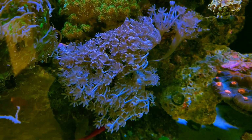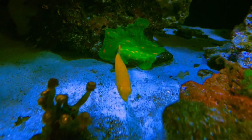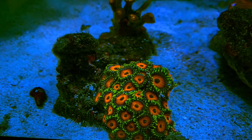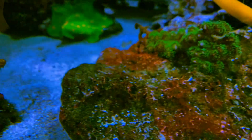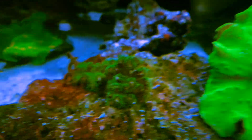I'm a big fan of pulsing xenia. I think it's a really pretty coral. You just gotta keep an eye on it. Chalices are doing good, and then we got some zoas down here on the substrate. Those eagle eyes are amazing. That's an underrated coral. I love that coral. And then this is a piece of bird's nest that fell off from the top and is growing down on the bottom.